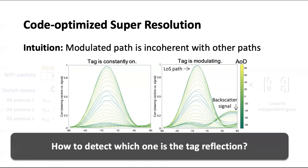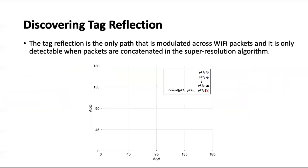Okay, so far we were able to estimate the parameters of multipath signals, including the tag reflection. But how can we detect which one is actually coming from the tag? Here's the interesting part: once again the tag modulation comes into play. From all the resolved multipath signals, the tag reflection is the only one that is modulated across Wi-Fi packets, and it is only detectable when the packets are combined in the super resolution algorithm.